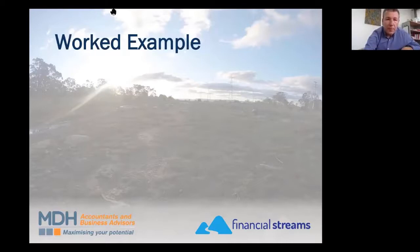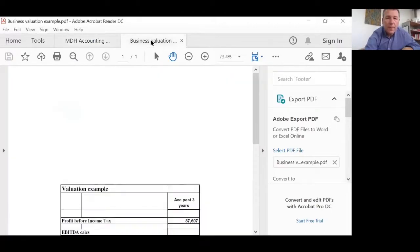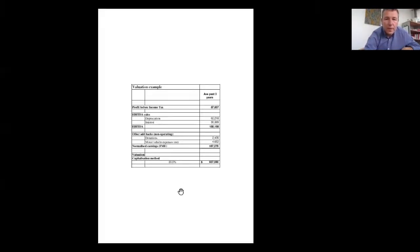I'll just flick up an example. My laptop should be right. Hopefully you can see it, it's a bit smaller than I was planning.